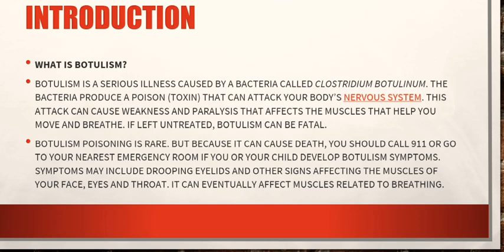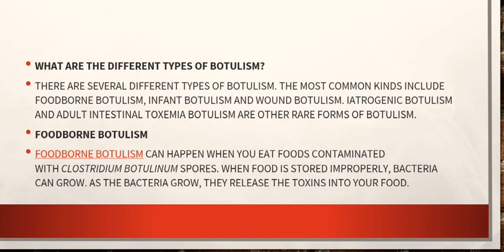you should call your emergency number or go to your nearest emergency room if you or your child develop botulism symptoms. The symptoms may include a drooping eyelid with other signs affecting the muscles of your face, eyes and throat. It can eventually affect the muscles related to breathing.